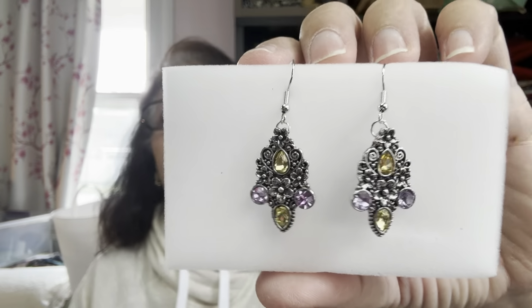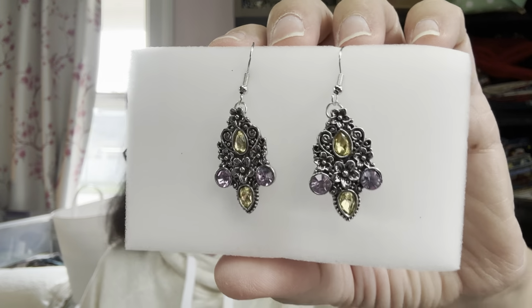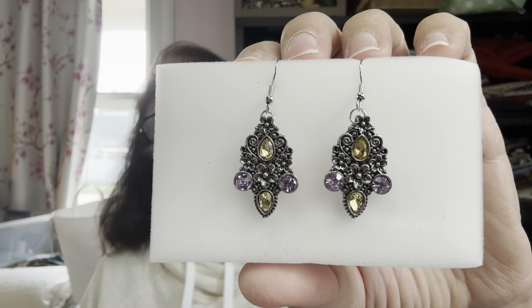Okay, these next ones are so cute. $1.18. And I will say this one, to me, there is a little bit of yellow in this one, but it's not quite so glaring. I think these are really pretty, and there's so much around them with the purple and the other going on. But for $1.18, I think those are really nice. I think those are cute.